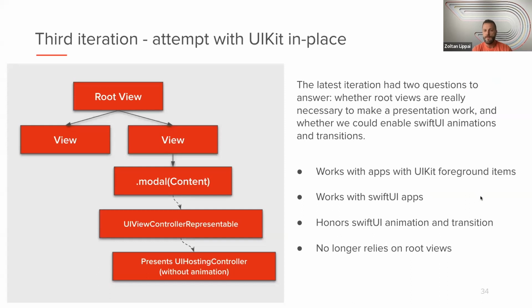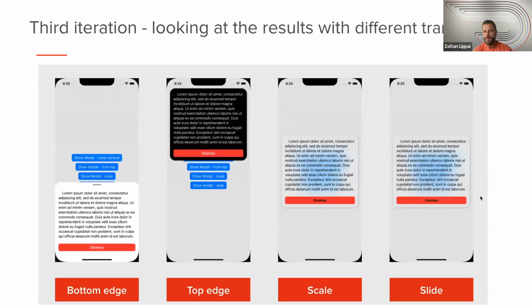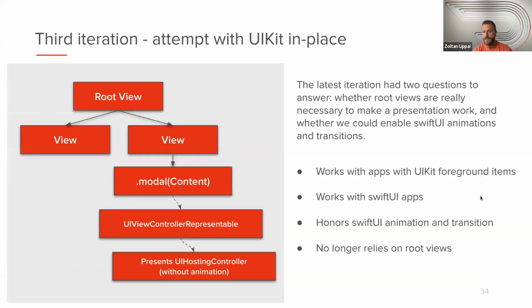So our latest iteration, which we are trying to adopt gradually, is that we only add this view controller to the screen on demand when a presentation is requested from one of the child views. We present a transparent full screen canvas without animation, but using the UIKit APIs, and then we let SwiftUI animate its own content onto this canvas that we now have available. So this solution works with UIKit applications and SwiftUI applications. It does honor the transitions, and it no longer requires any kind of root view. So it's a self-contained solution on the API level.